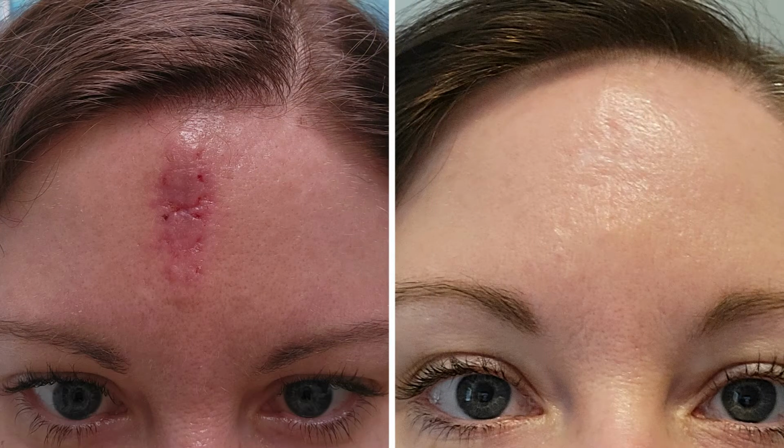The stitches get taken out after about 7 to 10 days, and that's when I started using the products that I had been researching to help with scar healing. And I found that these worked really well for me. I'm not currently wearing any makeup on my forehead, so it's hard to tell sometimes in the video, and I'll be putting some pictures up of before and after and what the scar looks like now, 6 months later after doing these things.